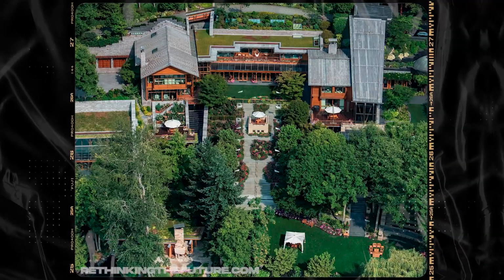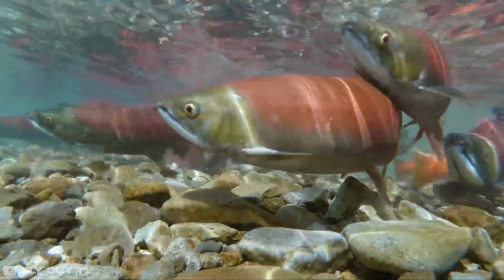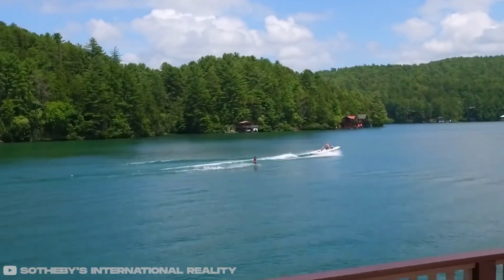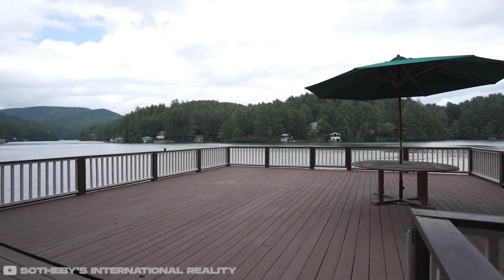The design of the property includes an artificial stream stocked with salmon and trout. The stream has become a feature, but was created in part because of concerns that the sheer volume of water running off the sizable property might become dangerous during a torrent.